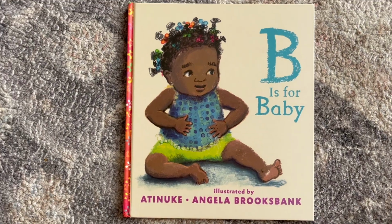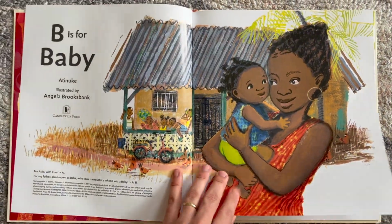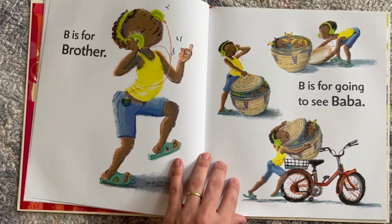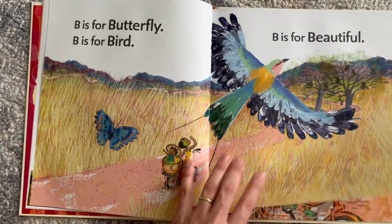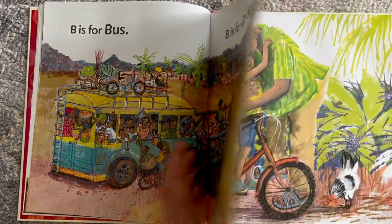And lastly, let's finish up with a few more social studies books. We love books by Adenuke, including Baby Went to Market, and this is one more that we picked up this time. B is for Baby, and it goes through lots of words that start with B, perfect for when you're going through the alphabet and learning the b sound, but also just fun because the story is really simple and straightforward, but it is really delightful.